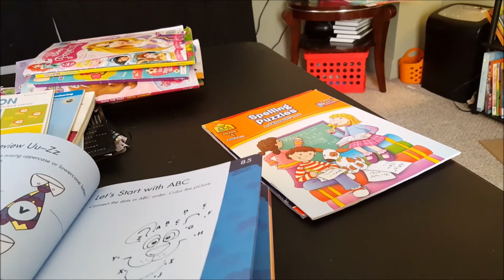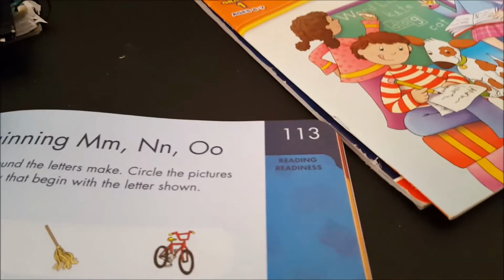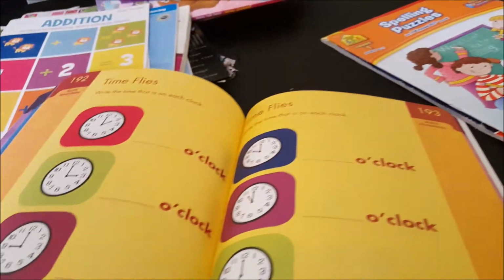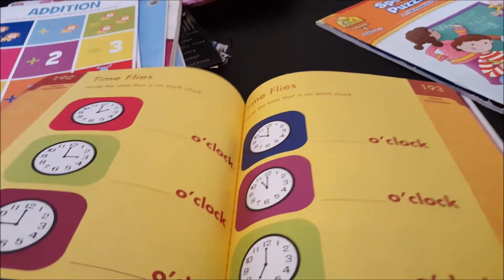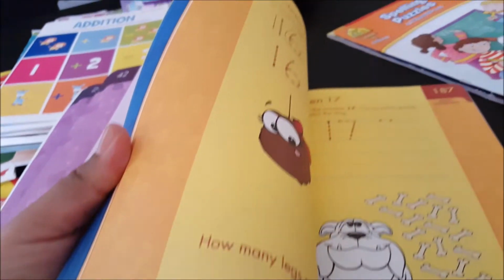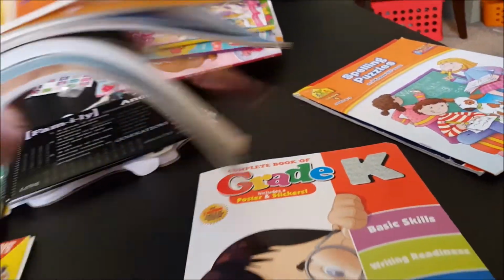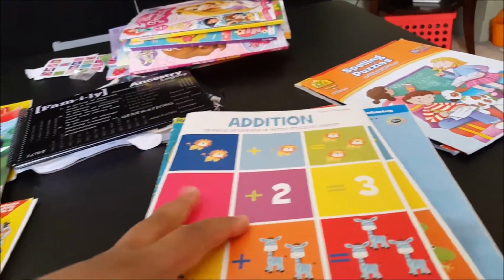I guess the reading part of it, and like time and stuff, that is actually very good. So I need to actually really go through this and see exactly what to do. So I've cut down my pile.